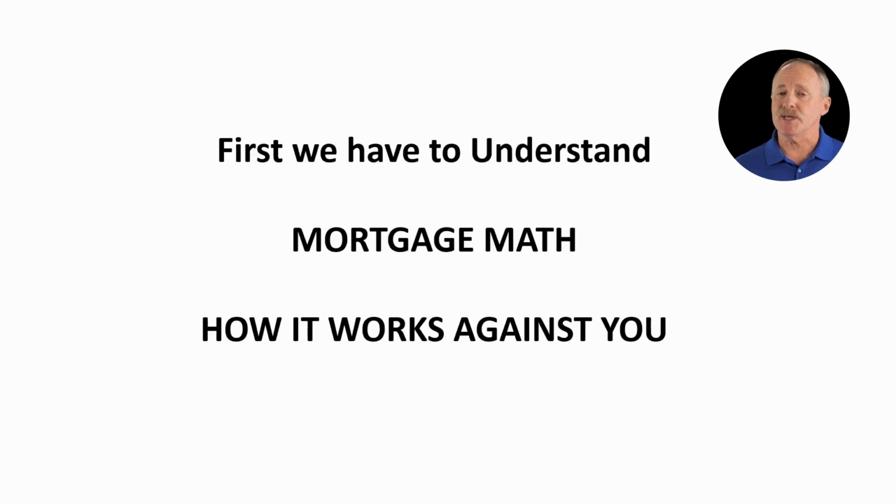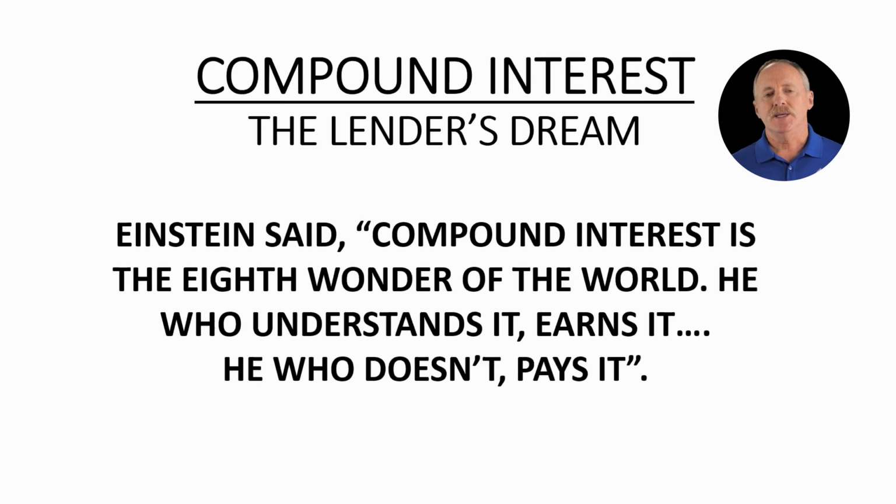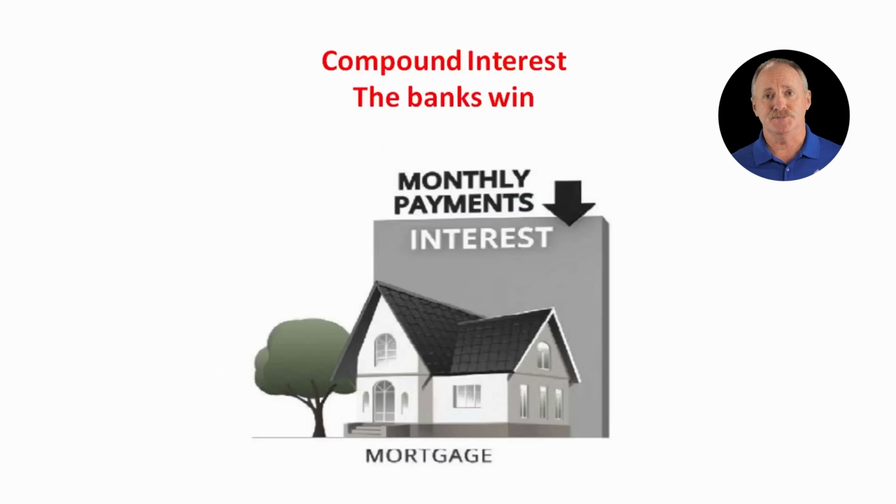Now, we first have to understand the mortgage math. How does that work? Well, here's what happens, and here's why it works against you. Compound interest. This is the lender's dream. Remember, Einstein said one time that compound interest is the eighth wonder of the world. Well, he who understands it earns it, the banks, and he who doesn't understand it pays it, us as the borrowers. Now, the thing to understand about compound interest is just look at your mortgage statement each month.